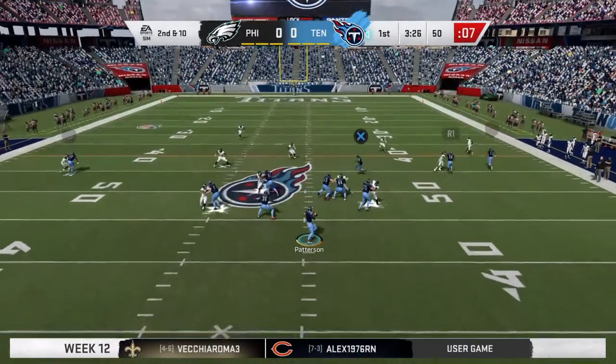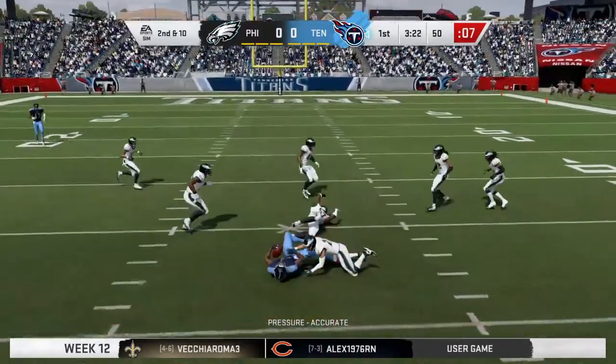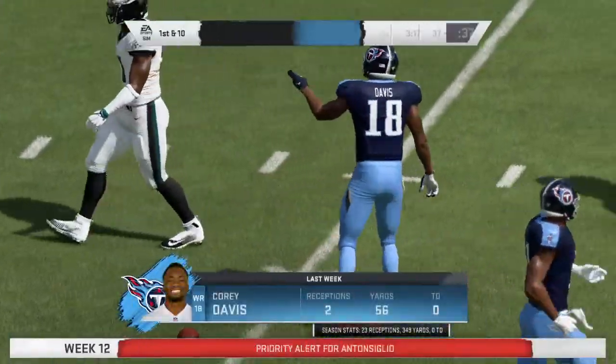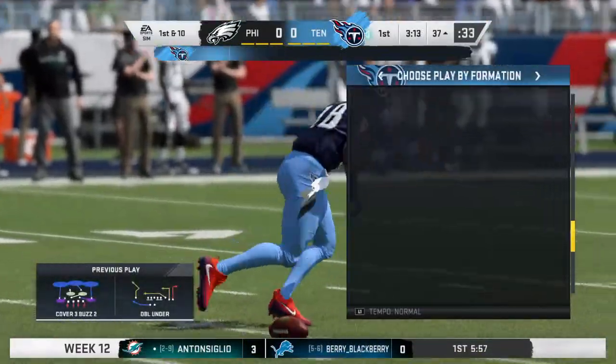From the midfield stripe, they'll look to throw. He finds Corey Davis. And he is tackled inside the 40, not quite to the 35. 13 yards is the pickup for Tennessee and a first down.